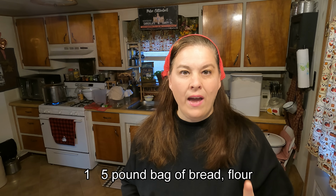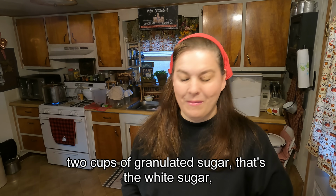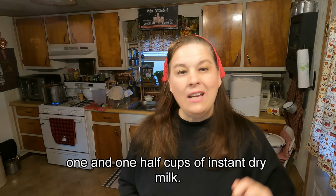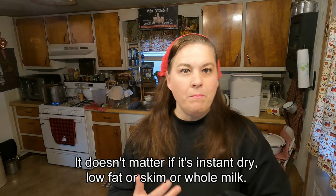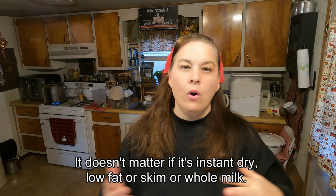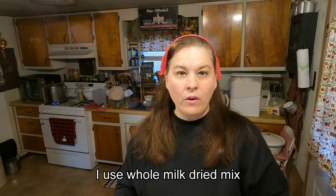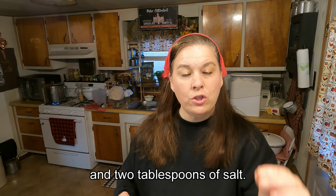One 5-pound bag of bread flour. 2 cups of granulated sugar. That's the white sugar. 1 1/2 cups of instant dry milk. It doesn't matter if it's instant dry, low fat, or skim, or whole milk. I use whole milk, dried mix. And 2 tablespoons of salt.